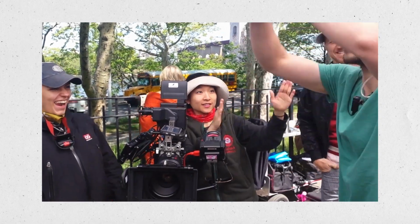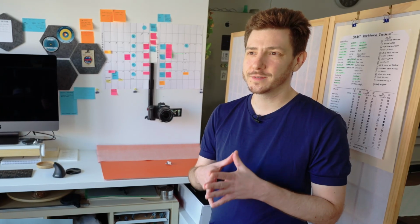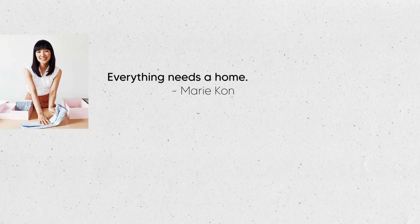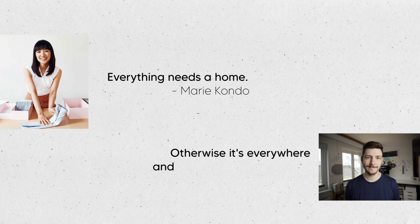Like, how important is organization to you? There's a really big shift in my life that happened where things used to be everywhere. I didn't care about organizing stuff. And then through working in film and television, working with people in those areas, I understood the value of organizing stuff. Like, things need to go where they belong, otherwise they get lost. Otherwise stuff doesn't get done. The key sentence for me that might even be Marie Kondo, to be honest, but everything needs a home, because otherwise it's everywhere, and that means it's nowhere.